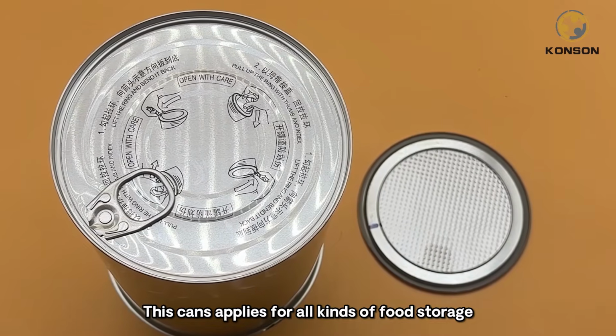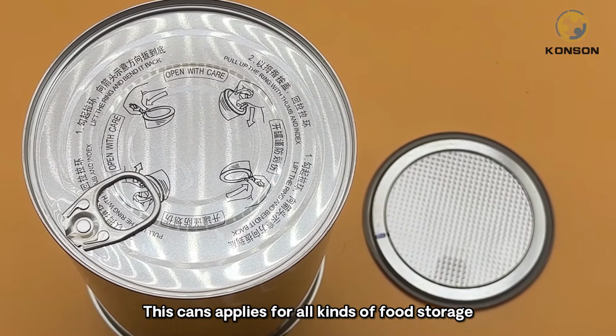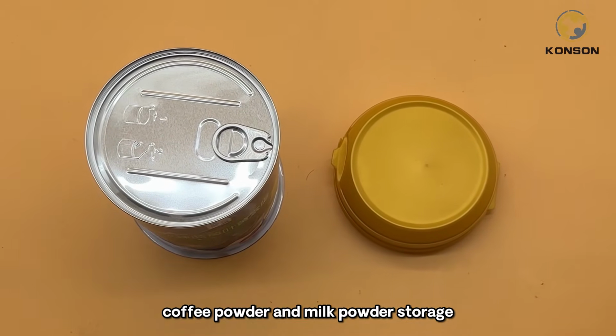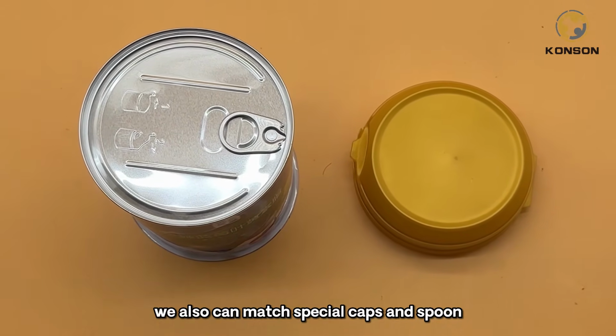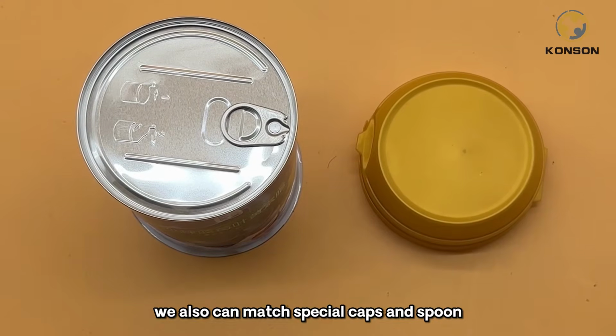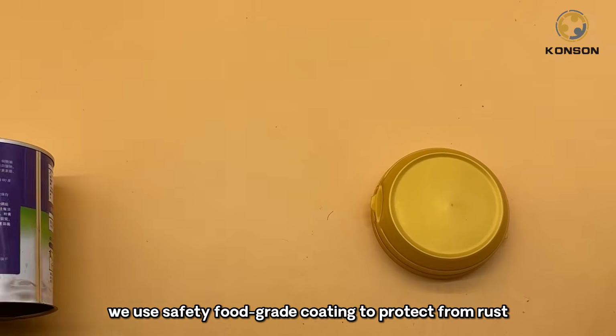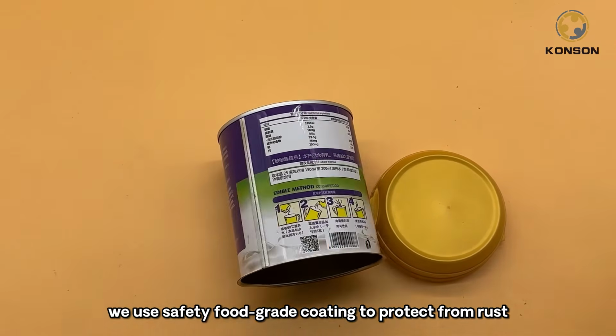These cans apply for all kinds of food storage, sauce, coffee powder, and milk powder storage. We also can match special caps and spoons. Inside, we use safe food grade coating to protect from rust.